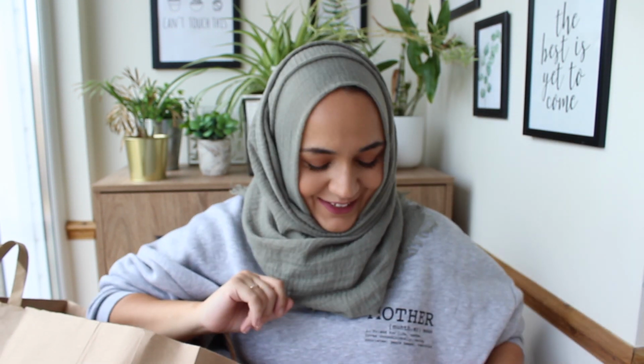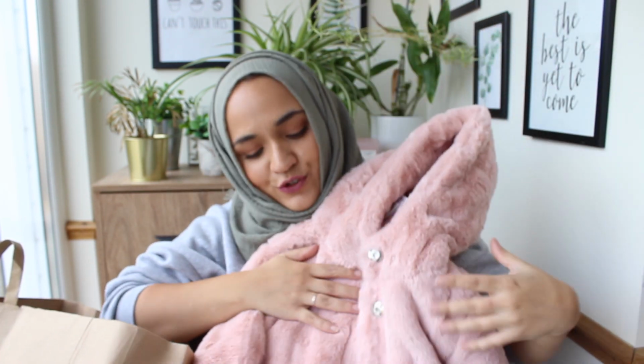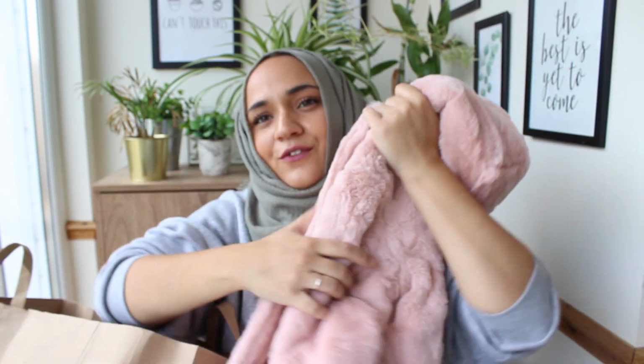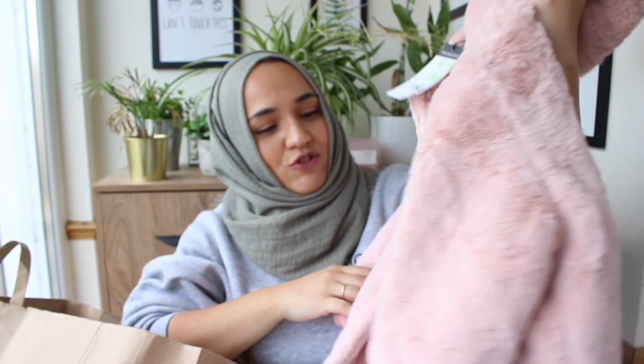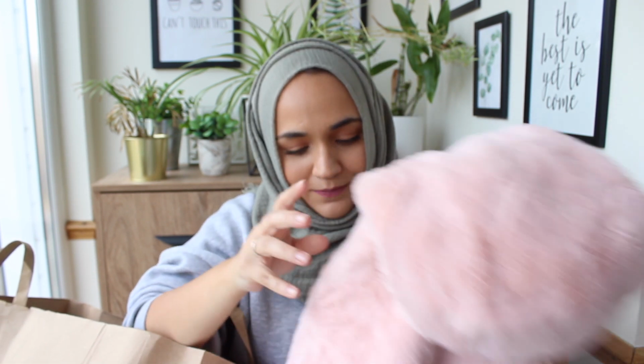And then this is so amazing. I love it. This is for Elisa. I got it in 4 to 5 because Primark sizes run a little bit small. So I picked up this beautiful fluffy jacket and she just looks so adorable in it. I love it so much. It was £14 and it matches my black fluffy one, so we can wear like pink and black. So flipping soft.